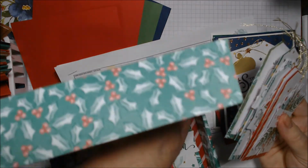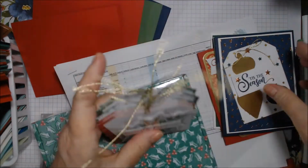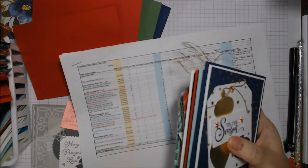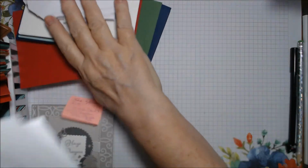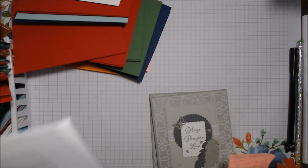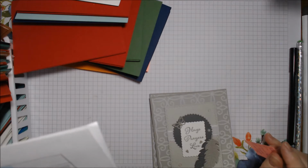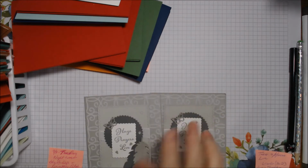Here's the other one. One sec. There's the other one. So 6 tags, 4 cards. I'm going to leave them out, actually, so that I know where they are. Okay, so that's those. And then we had Tuesday Live, September 8th. I made 6 cards from Positive Thoughts and Nature's Thoughts. I love this one.